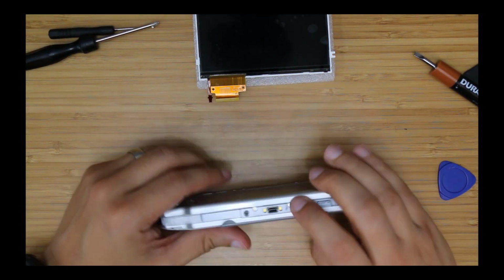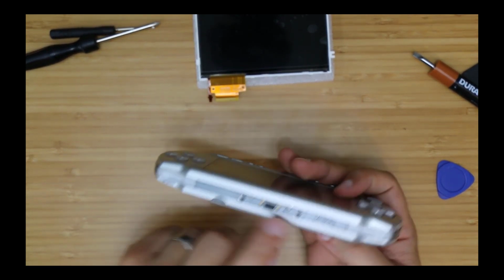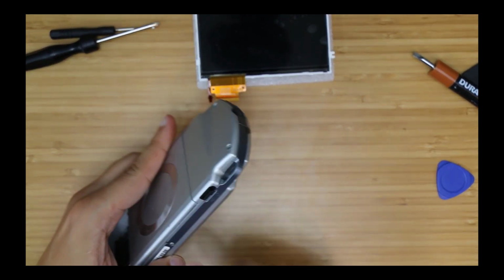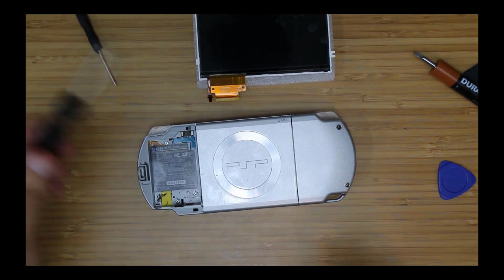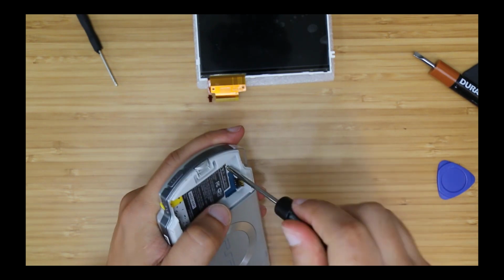So once again, 1, 2, 3, 4. What, am I going crazy here? 1, 2, 3, 4, 5, 6, and then 7. So we're going to use our little screwdriver here, and I will fast forward this as fast as I can. So let me get started here.